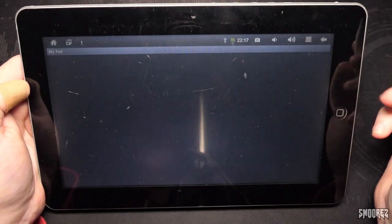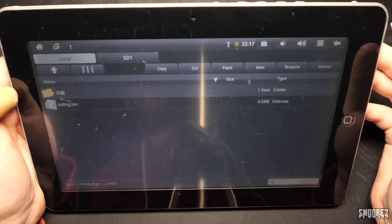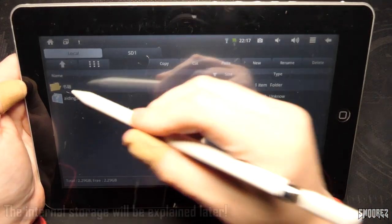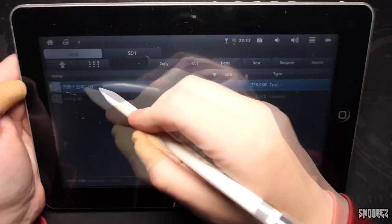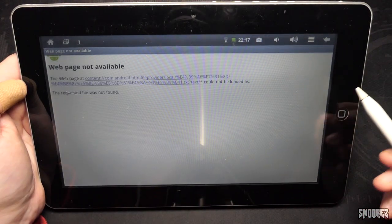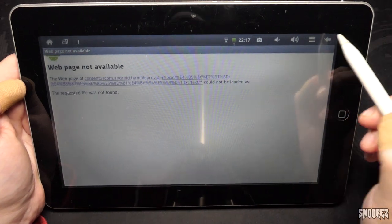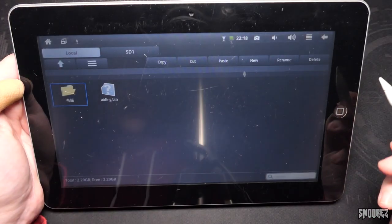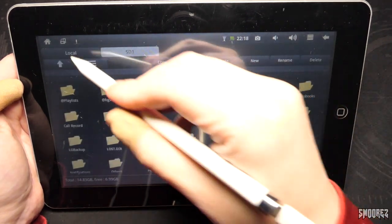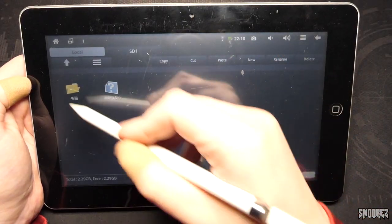Let's start with MyPad. Can we draw some stuff? No, this is a file manager. We have 2.29 gig free. Okay, there's a Chinese folder. What does the Chinese folder have in it? A text file. What does the text file say? I'll just do HTML viewer. Cannot be loaded as the requested file was not found. Okay, well, that's helpful. That's all that's on the internal storage. That's it, because then my SD card is all of that. That's correct. So there's not too much you can do with this.